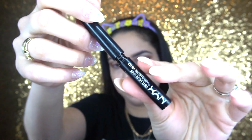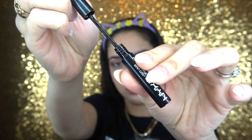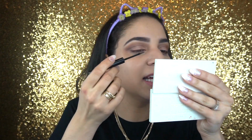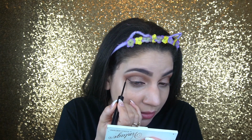for my 26th birthday. This is NYX Cosmetics eyeliner, and it's a vinyl liquid eyeliner, and I love this eyeliner. So I'm going to be applying that on the lid, extending it a bit, and then winging it.